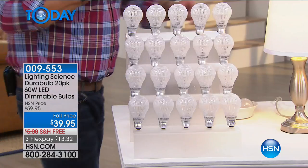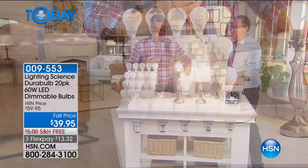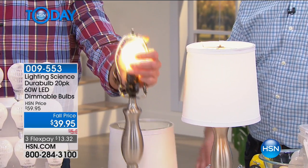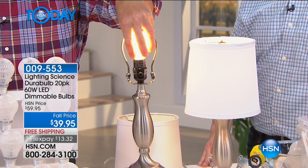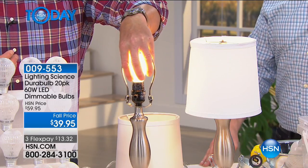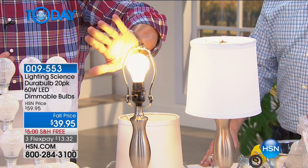Now, one of the most wonderful things about these bulbs, which we want to show you, is that guess what? They are cold to the touch. Room temperature. Look, I'm going to hold that with my hand, just like that. If I did that to an incandescent bulb, in addition to the high-pitched screaming you would be hearing, I would have a very bad burn on my hand.